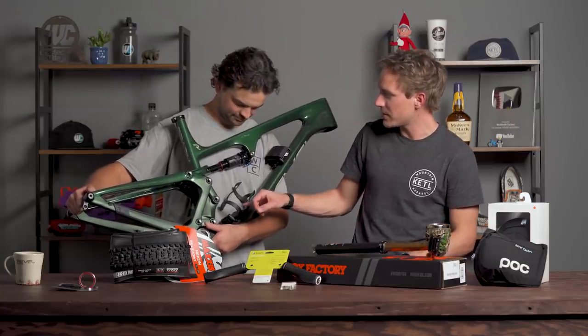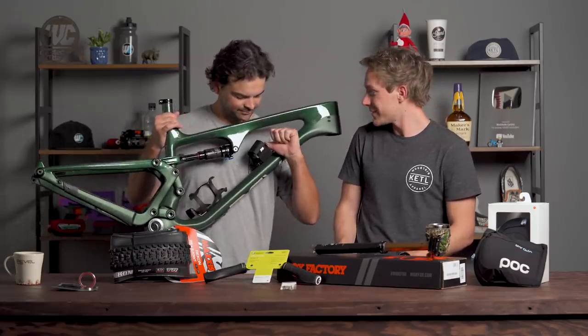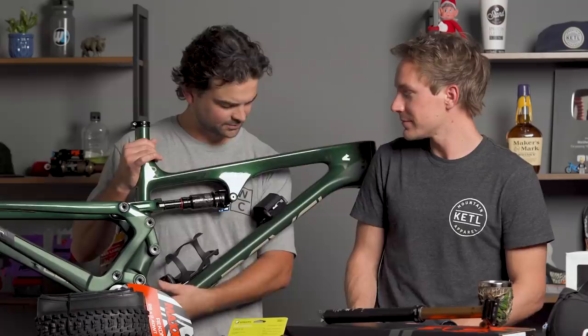Look at that Specialized water bottle cage with the multi-tool on the bottom. Oh! How about that Wolf Tooth B-RAD strap? That's nice. Are those just free upgrades? No.